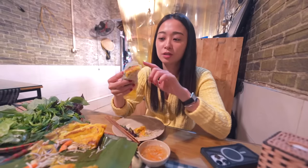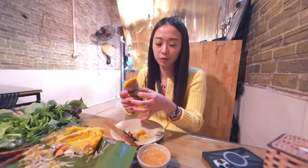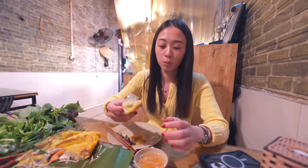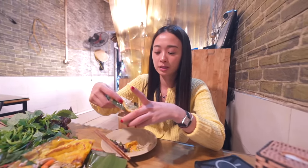Why? Actually, the rice paper is super not soggy and very paper-like when you first roll it, but the heat coming from the banh xeo actually makes it more pliable. I've only seen rice paper where you have to dip it in warm water to make it more malleable, I guess. But this is interesting. And then I'm gonna dip it into the nuoc nam.